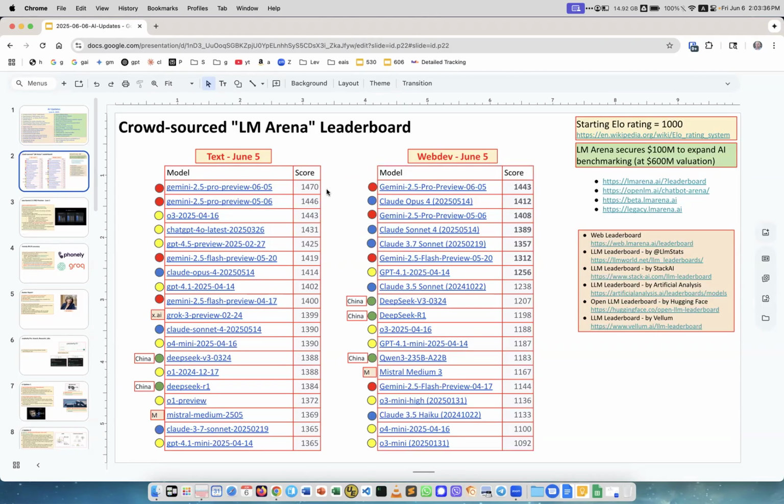Also, look at text. You see a lot of models. So red is Gemini, yellow is OpenAI, blue is Claude, right? And there are some other models. And you see the scores go down from 1400 down to about 1300, but they're very close to each other.